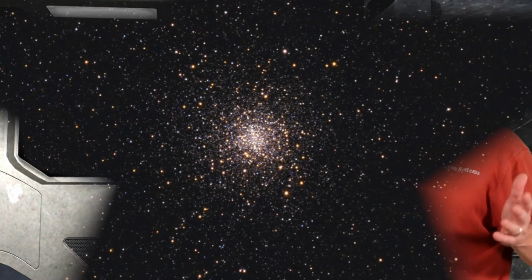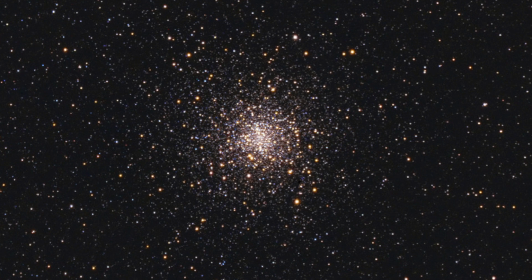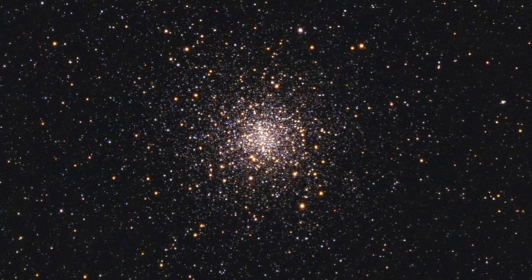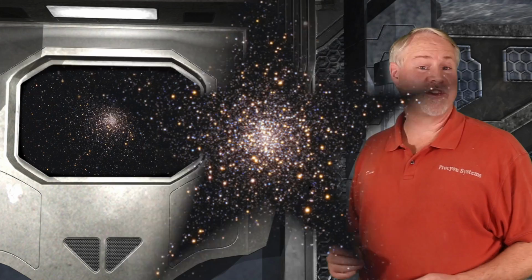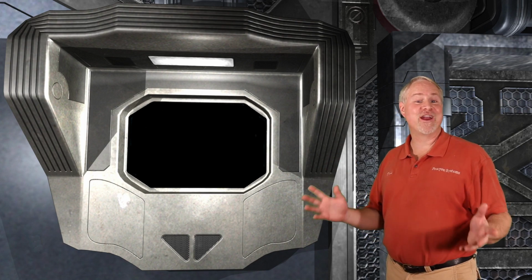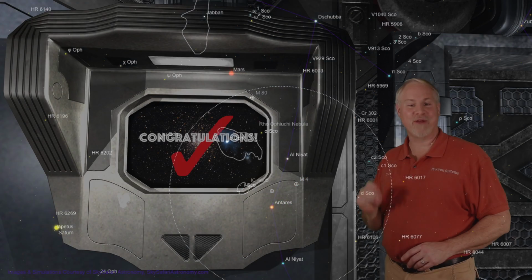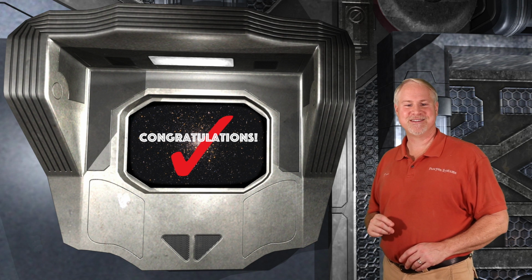Again, it's seen in the smallest of telescopes, although medium-sized scopes will reveal an interesting bar structure going across the center. M4 is another very loose globular, as we saw in our last target. So this is a very simple star hop. Set your sights on Antares, the bright red star in Scorpius. Now move a little over a degree to the upper right, and you'll see the interesting globular M4 grace your eyepiece.